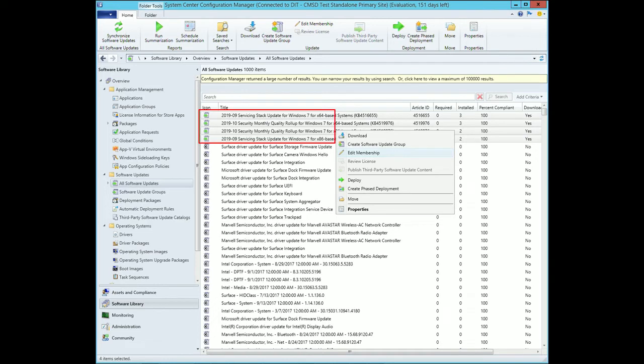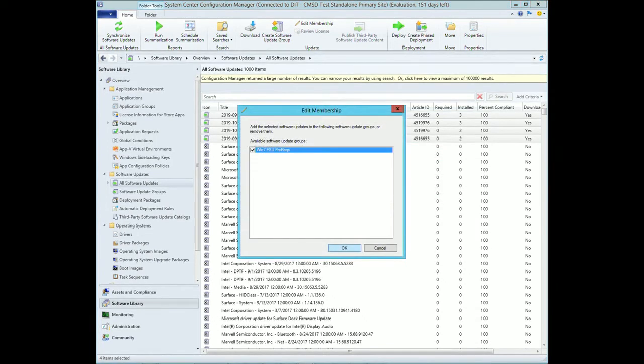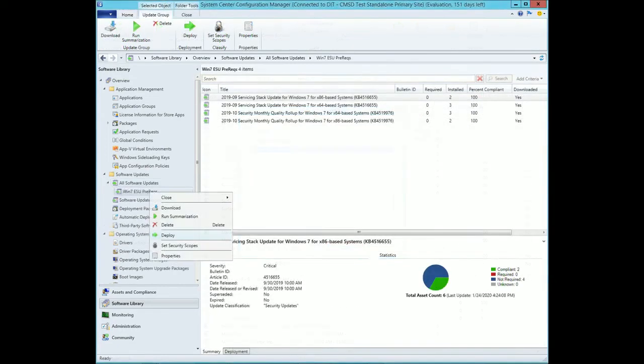And you might notice here there's 4, and be sitting here thinking, hey, wait a minute, Michael, you told me a few moments ago that I only needed 2. Well, the reason is because there's an x86 flavor, and of course there's an x64 flavor, and we're deploying both in this walkthrough. So once I've found those, I'm going to right-click on them and choose Edit Membership, and that's going to bring up this dialog box. And here's where I can select the update group that I've already created, in this case my Win7 ESU. Then I just click OK, and that's added those updates to that update group.